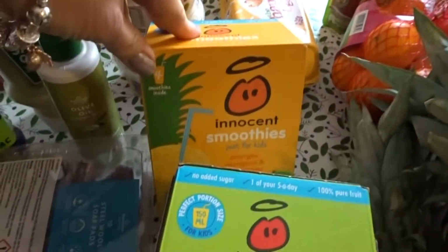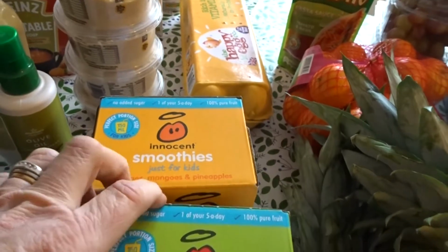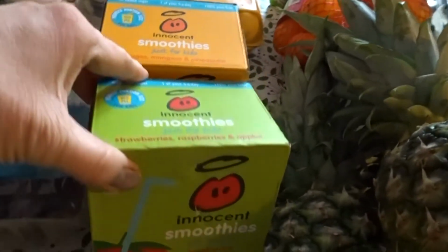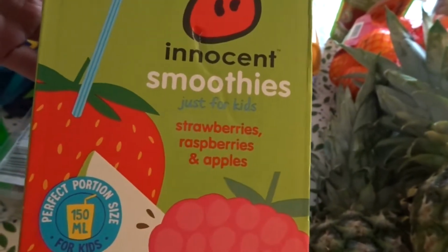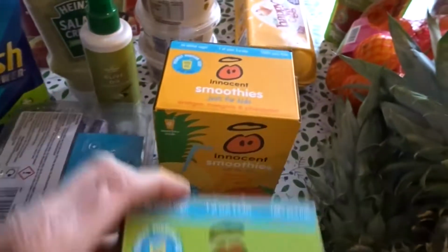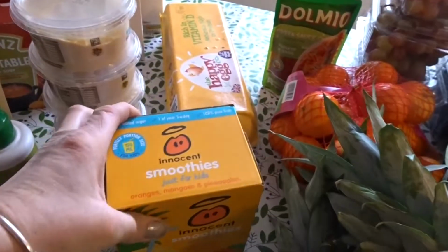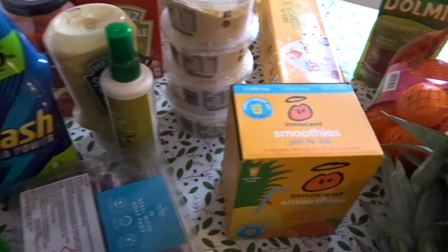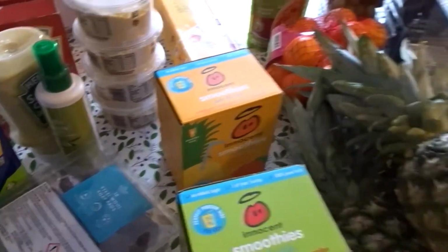I also got some smoothies. I make smoothies in my blender. I put frozen fruit, bananas, but she's not so keen on those, but she's trying to eat more fruit and have more fruit in her life, so I got her these innocent smoothies. I was hoping these would be on offer because usually in the beginning of January a lot of fruits and vegetables are on offer, but sadly they weren't, but this would be very good for her.